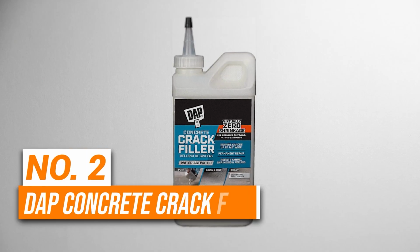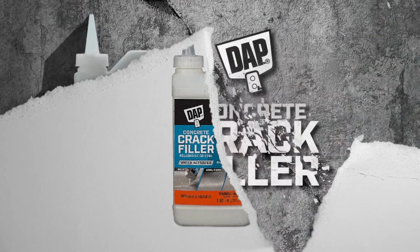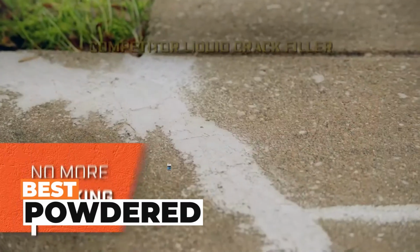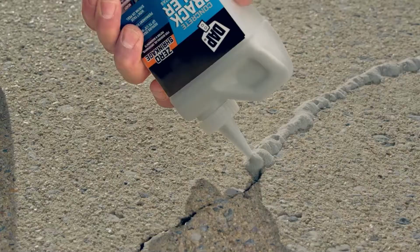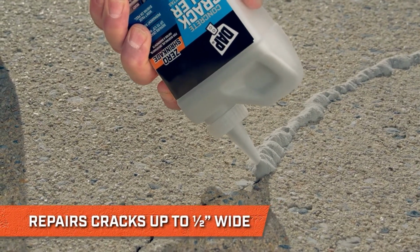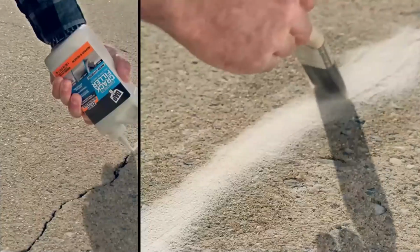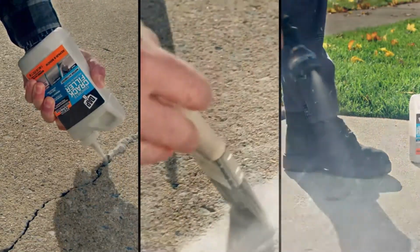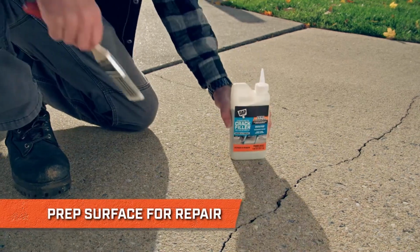Number 2 is the DAP Concrete Crack Filler. This is the best powdered option on our list. This concrete filler takes the mess out of dry repair mixes. It is filled with a water-activated powder. Sweep the crack, pour the powder in up to ½ inch deep and wide, level it, then mist with a spray bottle. The surface sets hard in about 4 hours, and it's strong enough for vehicle traffic after 48 hours.